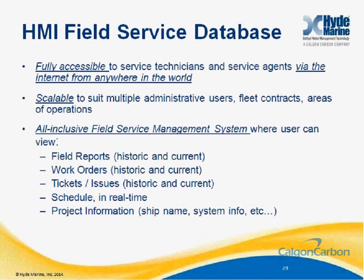In order to handle this worldwide service network, we utilize a central database for tracking all of our field service activities. This database is accessible to all of our authorized partners, and they have access to the full history of a vessel from the original installation and commissioning through every service call and parts purchase. This central system allows us to manage our service network as well as to track global issues for faster turnaround on underperforming parts. It also allows us to track where equipment is and where it is installed in case we find issues that need to be addressed proactively.